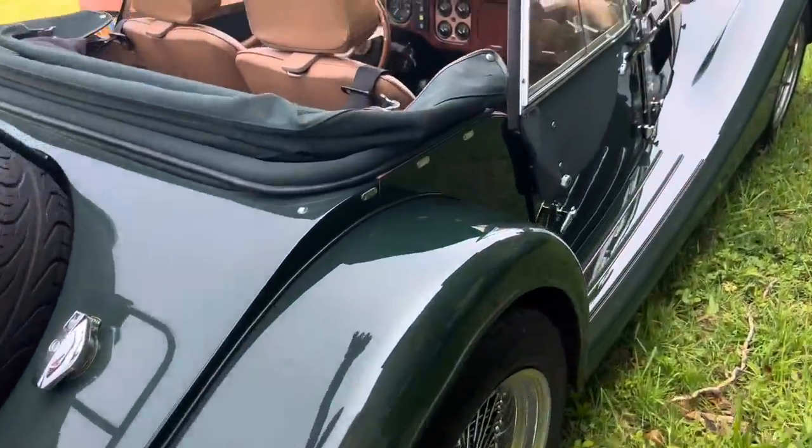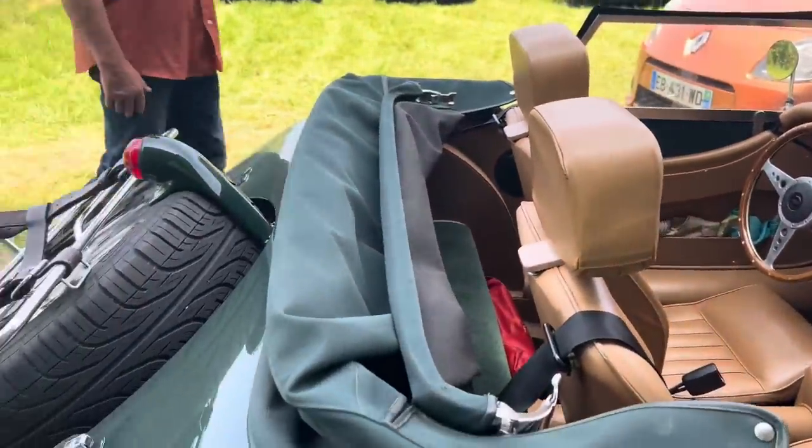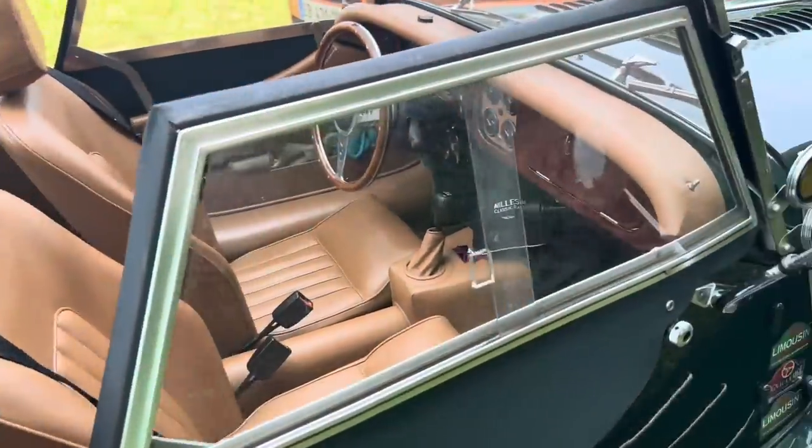Oh, and they came with the flowers in the back. How beautiful! This is beautiful.